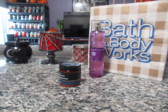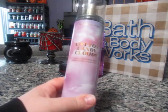So again, $4.95, and with a coupon, I paid $4.18. The normal price point for the full-size Fine Fragrance Mist here in Canada is $17.50. So the next one I had picked up is Cotton Candy Clouds.